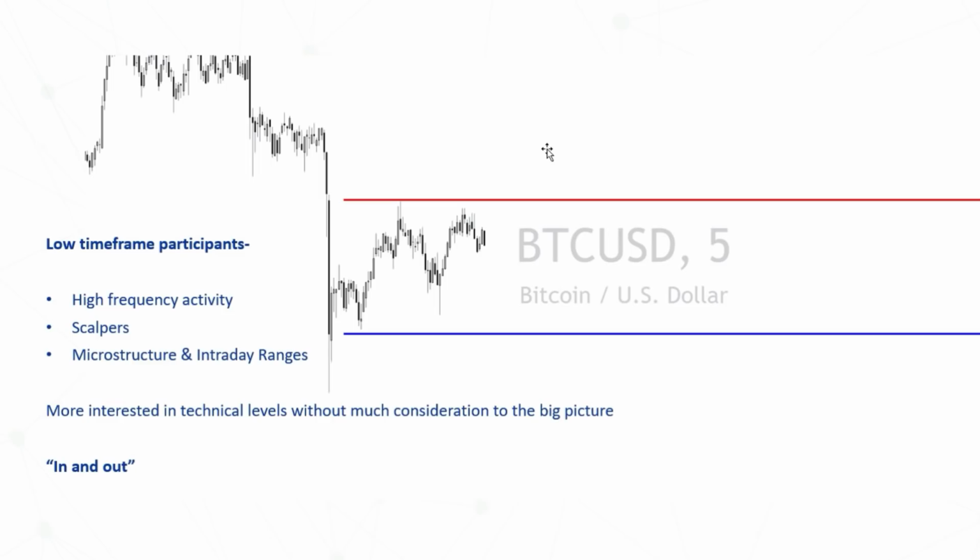So first we have low time frame participants. So we're looking at right here an example of a 5-minute chart. So we have the 5-minute high, the low, in this case a range is beginning to form. So low time frame participants, they are your higher frequency traders. And this doesn't just mean high frequency trading systems. I just mean traders that are trading more frequently, taking more trades. They're your scalpers. They're trading microstructure, intraday ranges. They're trading low time frames.